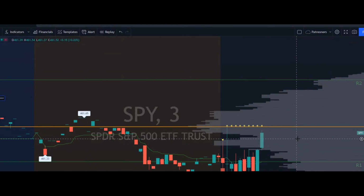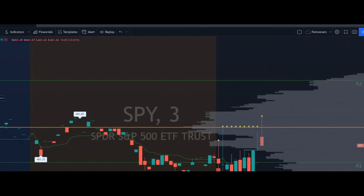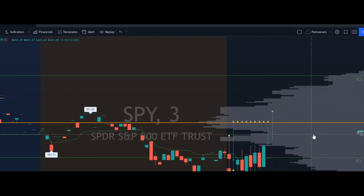Big green candles off R1 and climbing. Do I enter a trade at a specific percentage gain or wait for the volume to show? I wait for the volume to show. Man, look at that. Green candle pop up and sold off, breaking out of the top of the range.